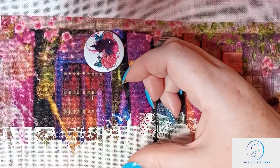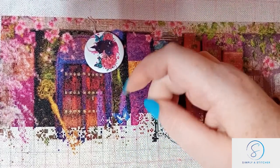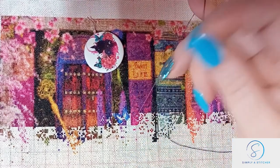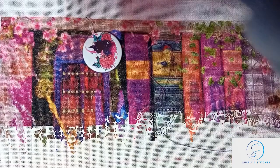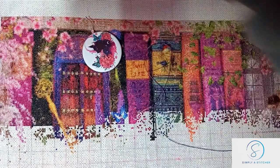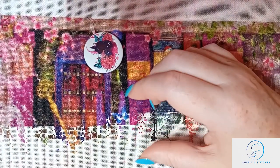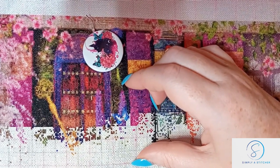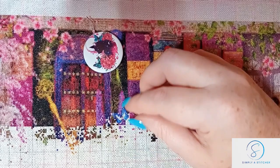But I do agree, it's absolutely beautiful. Only 36 colours in it as well, so it's not a massive colour palette. It's a nice size. Sharon comments that it's a fabulous kit, and Linda says she loves the rendering. Yeah, absolutely gorgeous.